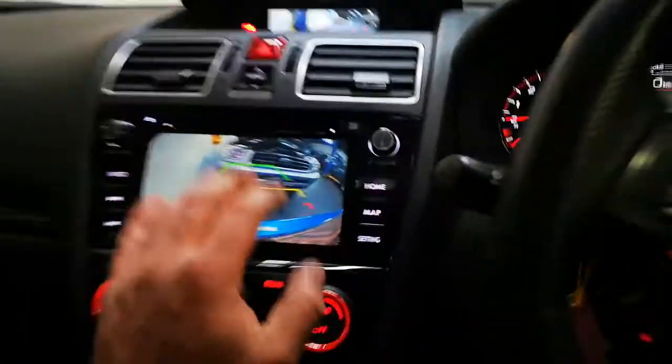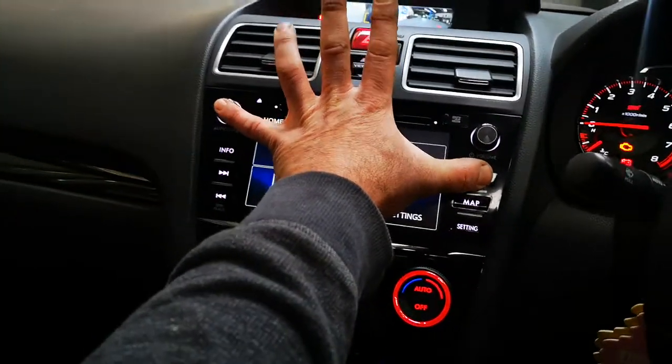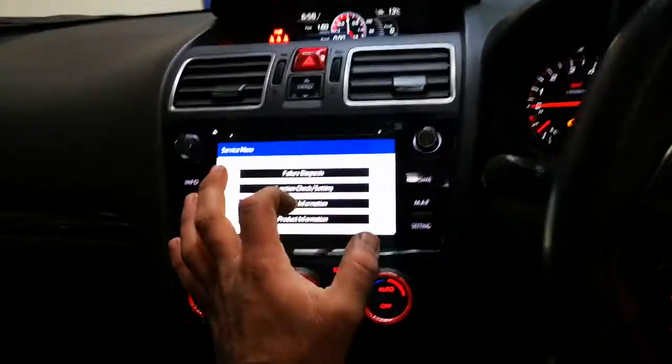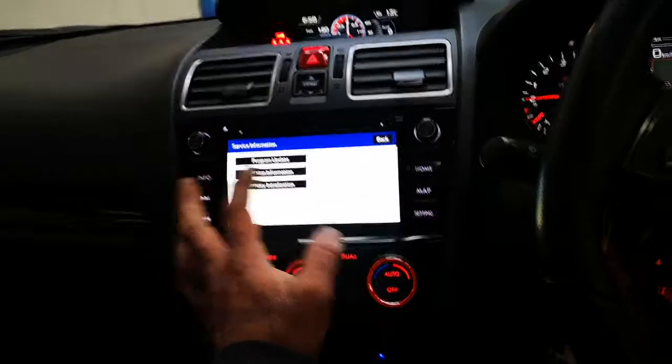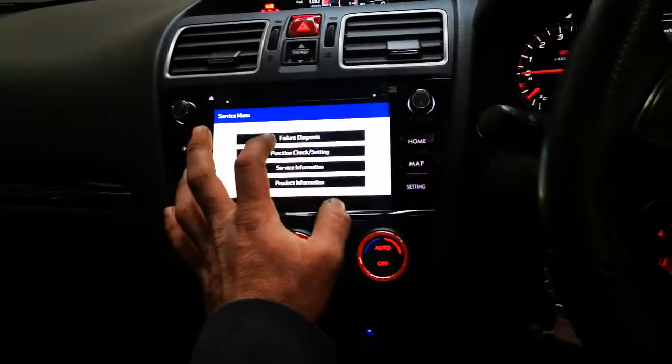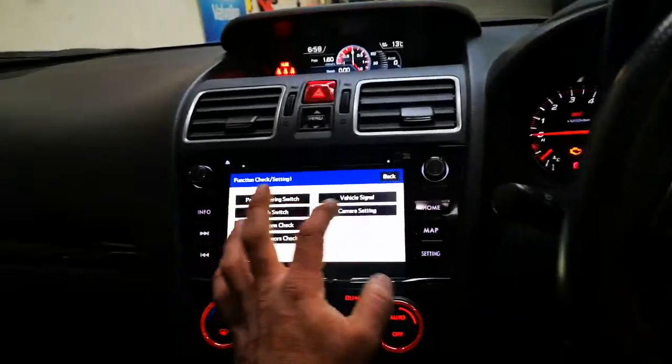Anyway, okay, put the car in neutral. That's the delay. And then hold home and push the audio 5 times, and you're in this menu. And this is where you could update it if they ever bother to do that, which I doubt they will. And you can turn on the camera setting.